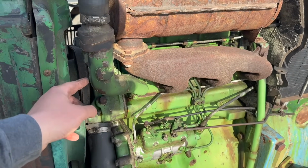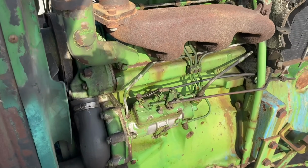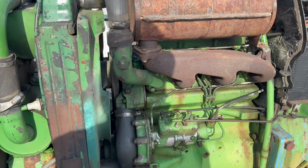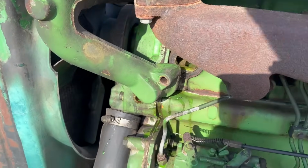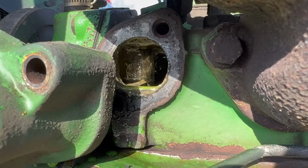Perhaps if I were to pull this coolant pipe, I would find traces of oil in here. Maybe I can do that and we'll see if any oil comes out, because there shouldn't be any, but my guess is there probably is. So I just removed this coolant pipe from the head. Got a frothy milkshake look in there.